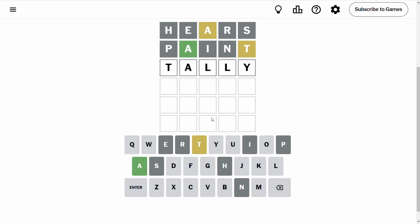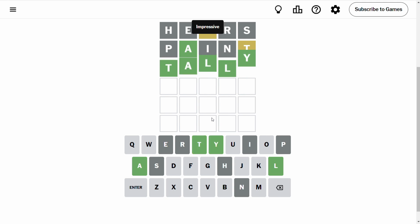I see the word tally. Let's try this actually, because I'm not sure whether the L goes here. I'm gonna try to place that and try to place a T and see if Y goes in this word. And the word is indeed tally.